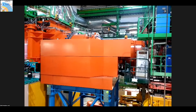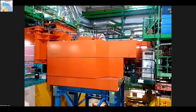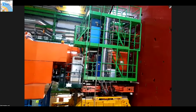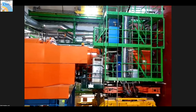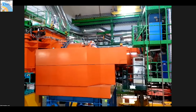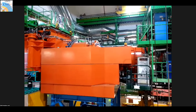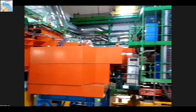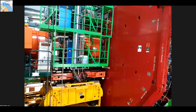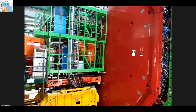So the upgrade is coming up after 2026, towards the middle of 2026. We expect the LHC to shut down for a period of about 4 years or so. And during that time, we will upgrade CMS. I mentioned two of the main upgrades. So the endcap calorimeter, which is just here, a few layers into our detector. And then the inner tracker, which is the innermost part of our detector, will be replaced entirely.